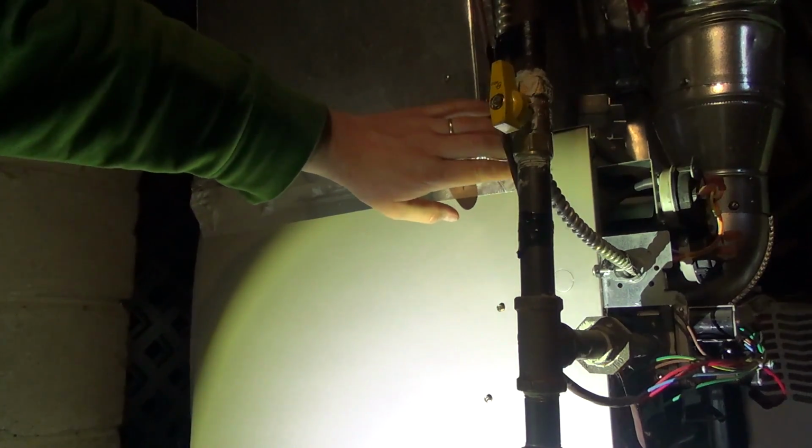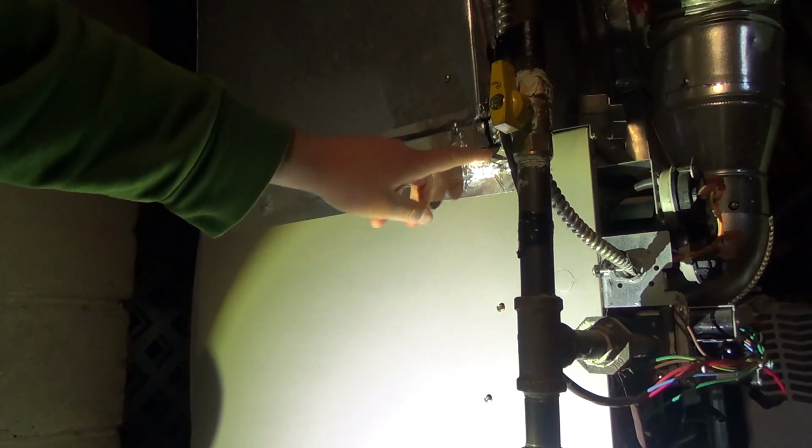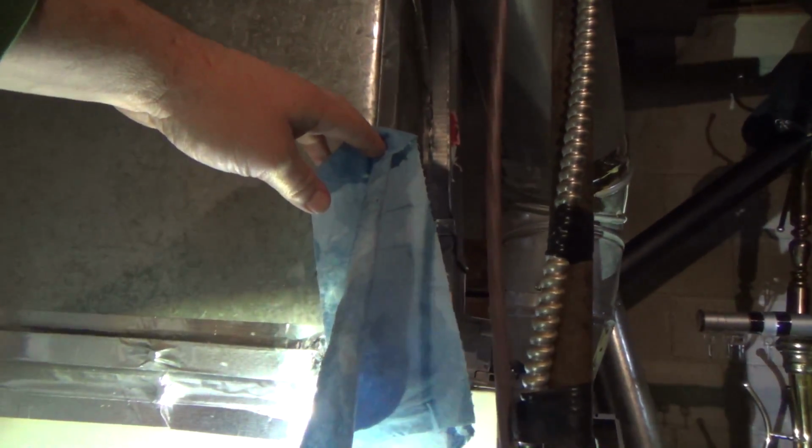Oh, it's leaking out here so bad. That's why I taped it up. There's huge gaps. You can't even really quite see it there, but there's huge gaps. Let's see if it's enough to blow the... Look at it blowing the towel. That's wet.